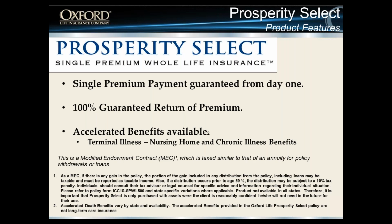Know in a matter of minutes whether or not your client's been approved. No drawn out underwriting, 5-6 weeks to get a decision. It's more like 5-6 minutes. So a great way to include that into your annuity sales, maybe as an annuity alternative or just combining it with the annuity product.